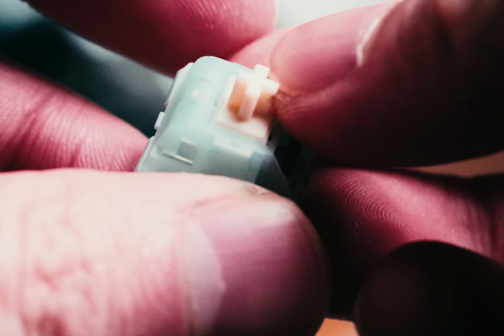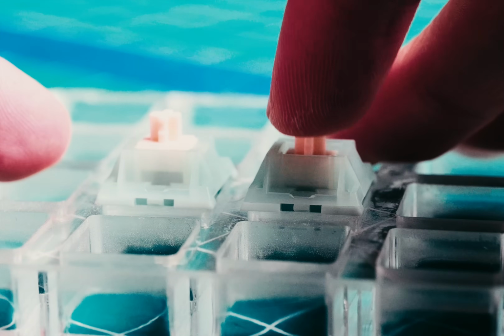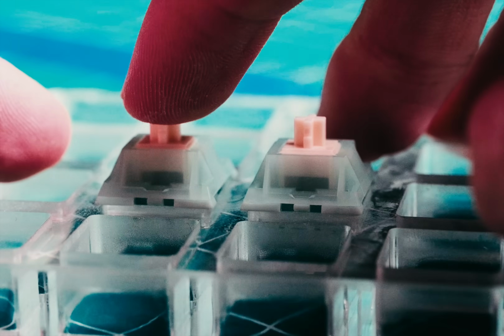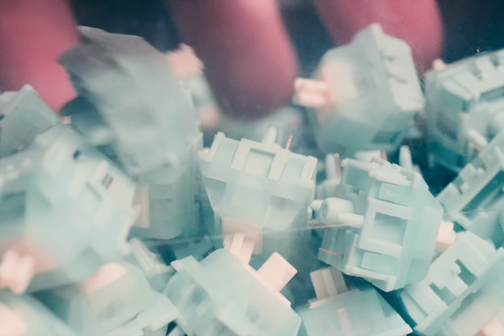I really enjoy how the Azure switches take a different direction from Keygeek's other offerings, delivering a brighter and more resonant sound signature that really sets them apart in the lineup. Moreover, these feature a medium light 53-gram bottom out and a shorter 3.6mm travel.